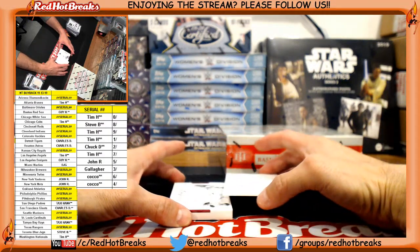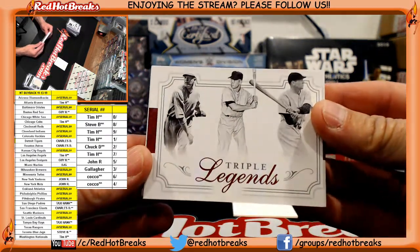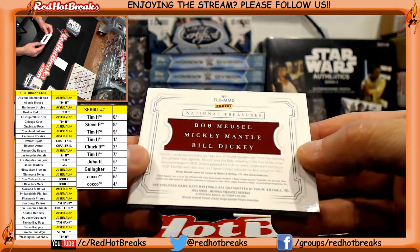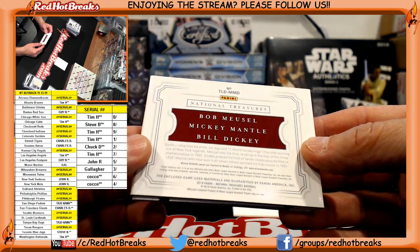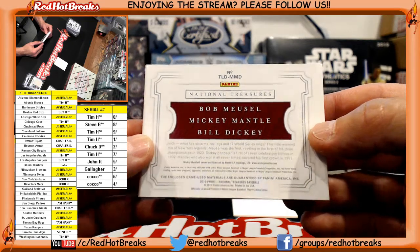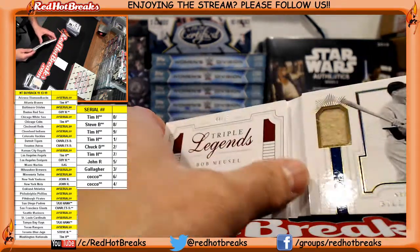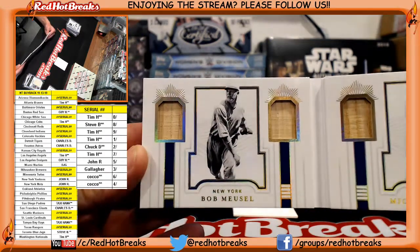And a booklet. Uh-oh. This could be big. Triple Legends booklet. Who is that? Bob Musil, Mickey Mantle, and Bill Dickey. That's got to be all Yankees, right? Bill Dickey and Mantle are for sure. Yeah. Game used materials. Booklet. What's it numbered to? 15. Wow, that's cool. Bill Dickey, Mickey Mantle, and Bob Musil.